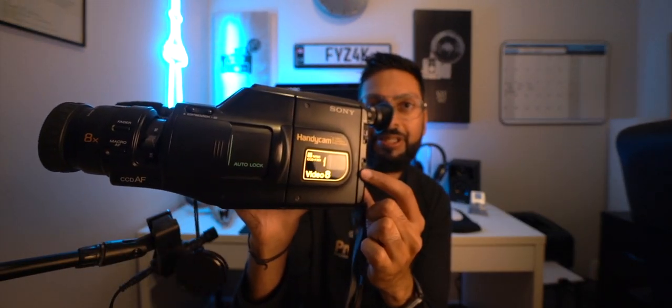And then right at the back, at the side over here, we got an eject, and we got a battery release button right over here. It does need a battery to eject the door. Okay, now moving to the top of the camera right over here. There's a hot shoe right at the top here, which is quite interesting.